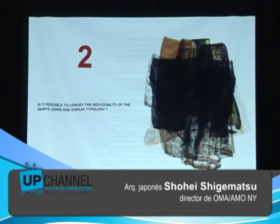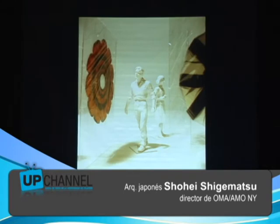Another issue was that Prada skirts were very different in each collection, each year. So there wasn't a consistent style. So we thought it was nice to show their character and communicate it instantly. So I'll show you some of them.